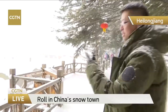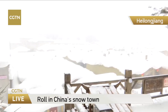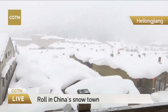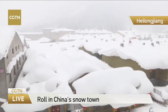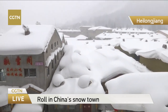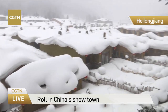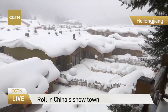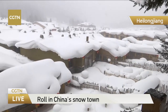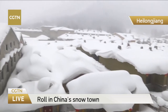So we're about to arrive at the first viewing deck. That's the scenery we've been talking about, this unique snowscape at the snow town. You can see that there are, as we told you, about 138 guest houses in the entire village, and they're all covered in thick and heavy snow, and they're sort of connected together, taking various kinds of shapes, such as huge rabbits, and some look like eggs, and some look like mushrooms. And some look like running horses.